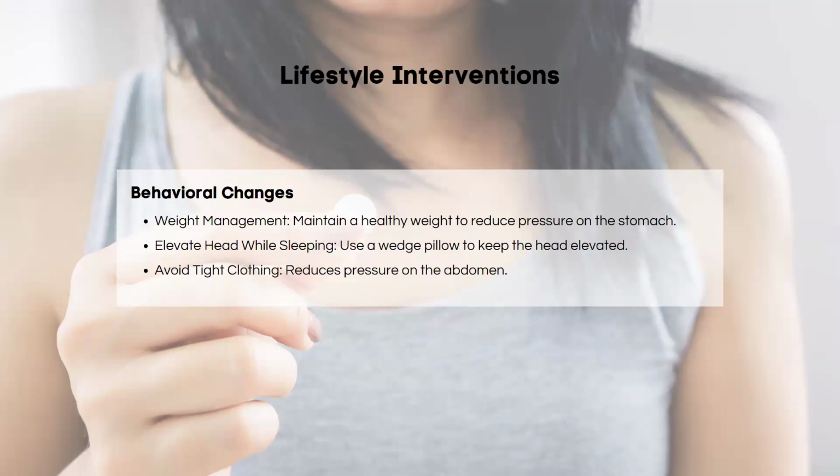Avoid tight clothing. This is a big one. I don't know how many of you are wearing tight clothing, but especially the pants. So think about where your pants are hitting you. If that's really tight there, you're on your stomach. So you're really increasing the pressure on the abdomen, not doing good things for your stomach.